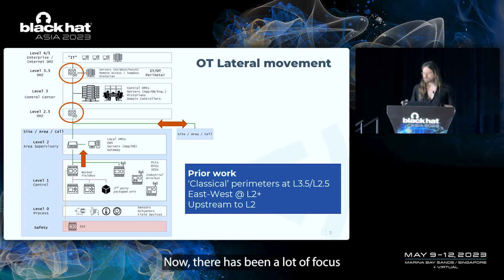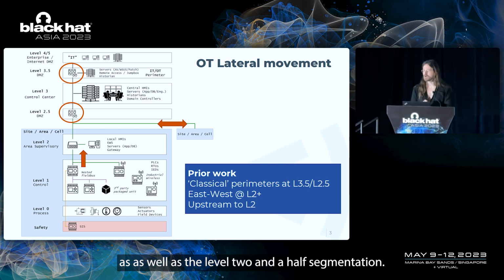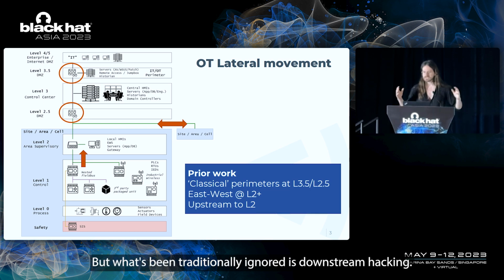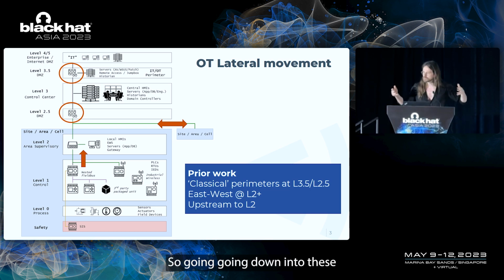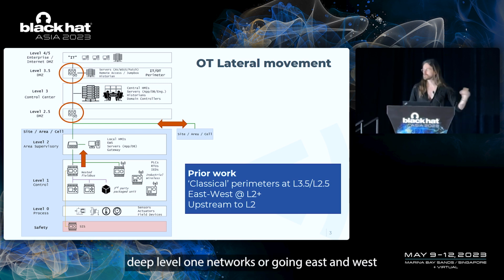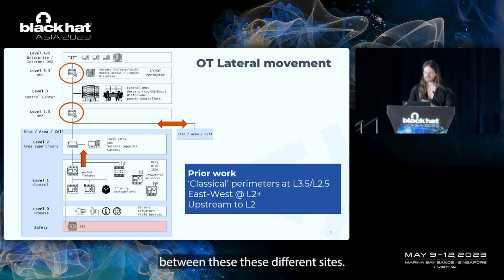Now, there's been a lot of focus on lateral movement in OT towards the classical perimeters, that is the segmentation with the IT networks, as well as the level 2.5 segmentation. And there's also been a little bit of focus on upstream hacking, so that's an attacker who has control over the lower levels, hacking their way up to the SCADA. But what's been traditionally ignored is downstream hacking, so going down into these deep level 1 networks, or going east and west between these different sites, and that's what we want to focus on today.